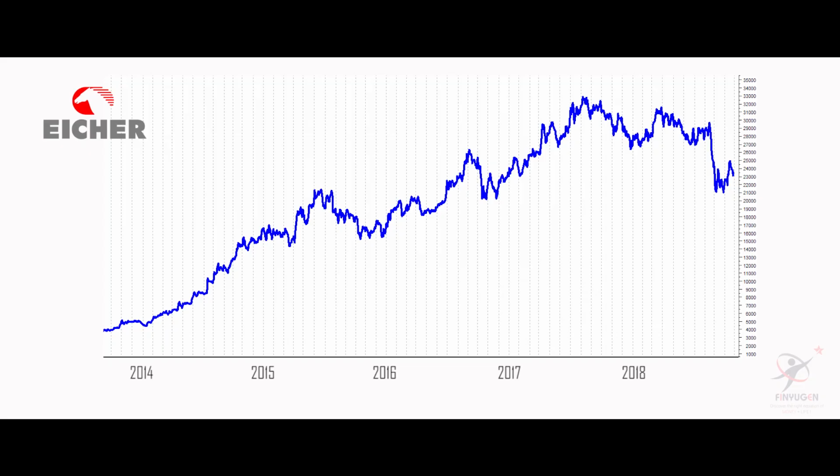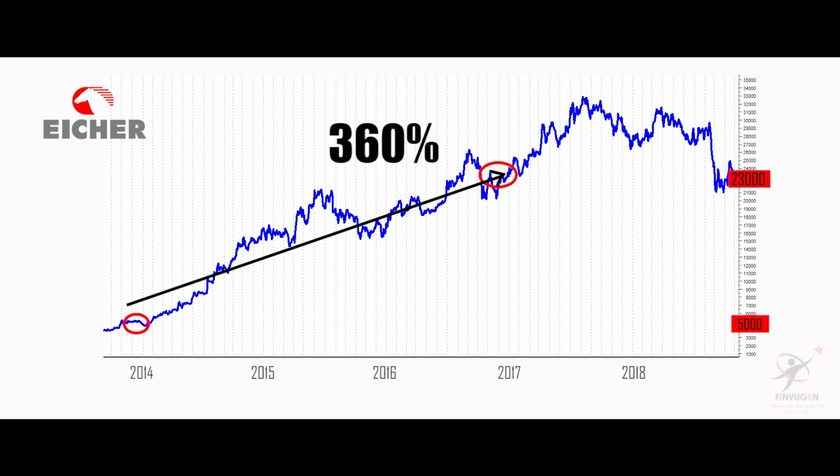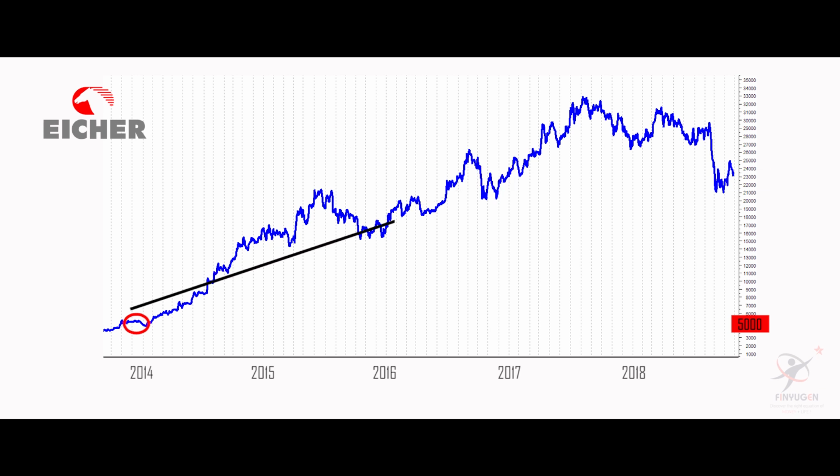Assuming that you have bought the stock at the end of January 2014 when it was trading around Rs 5,000. Let us check how it fared in the next few years. Had you invested and waited patiently for 3 years, it would have given you a massive return of 360%. The same investment would have fetched you a return of 500% in 5 years. In other words, had you logged rupees 10 lakh in HR in 2014, it would have become rupees 60 lakhs in the year 2018. That's the secret of passive investing.